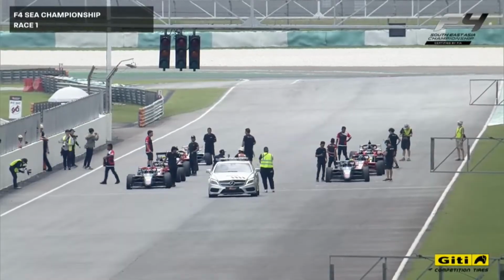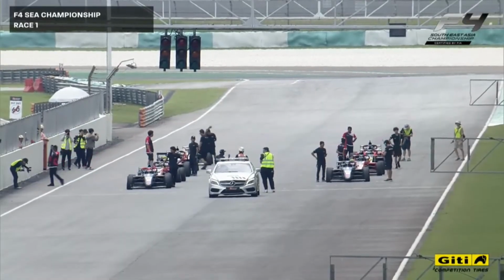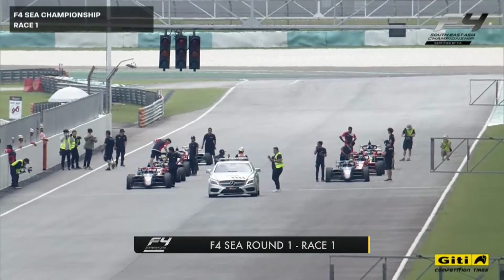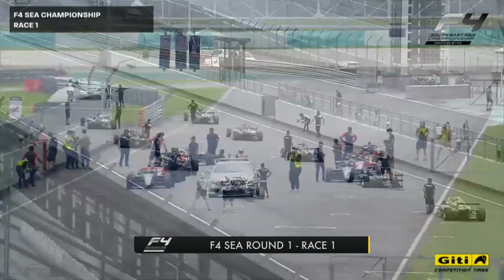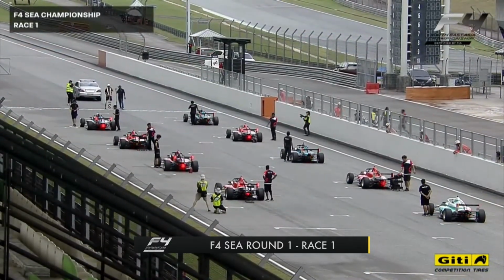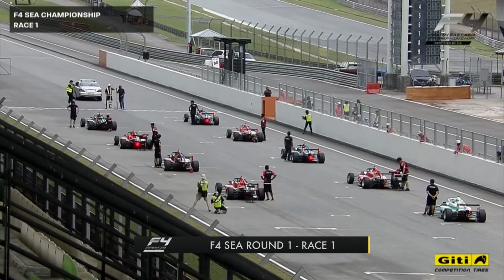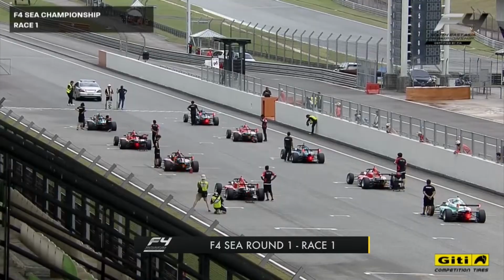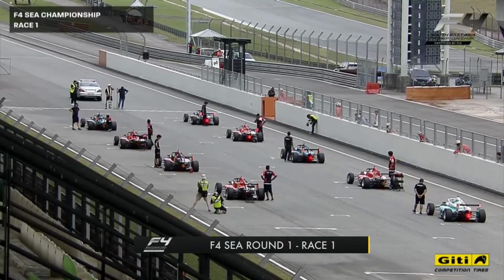So it'll be really exciting to see what the Bang Saen Grand Prix, the third round of the F4 Southeast Asia Championship, will provide. And that is a really tough street circuit. I implore you, if you've never heard of the Bang Saen Grand Prix, YouTube it after the race and watch some of the highlights of last year's encounter, and then imagine that we're going to have F4 cars there for the very first time in 2025. That is such an exciting prospect.